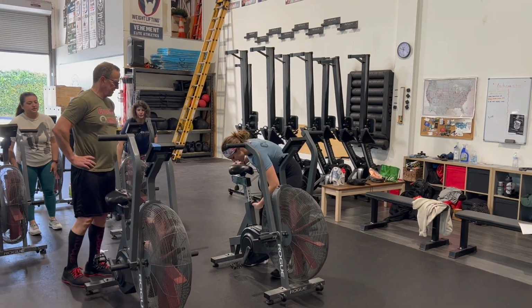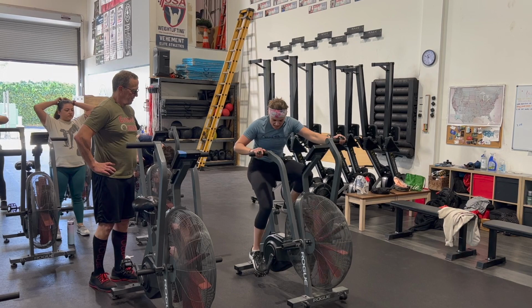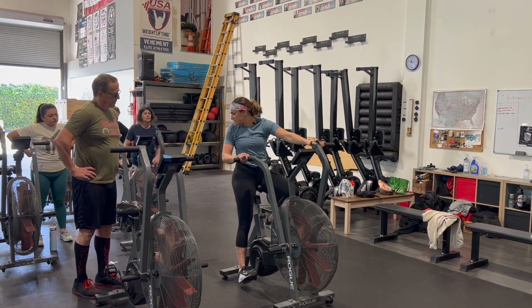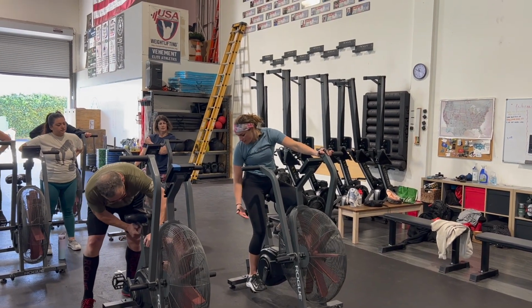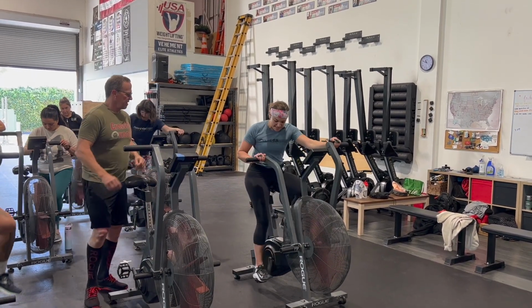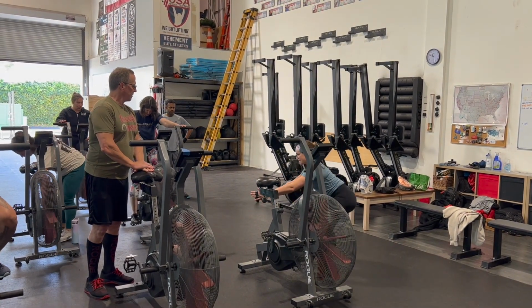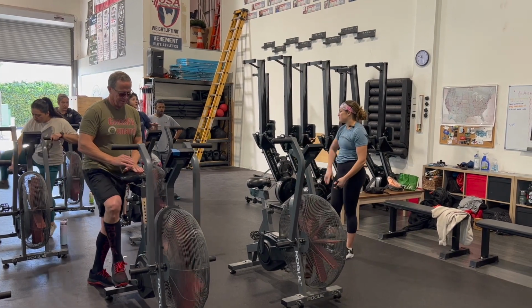So I like sitting at around 4, where at the bottom of my pedal stroke, if I was to push my heel down as far as I can, I have a locked out leg. However, with my foot parallel to the ground, I have just a slight bend. That's typically a really good place to be. We don't want to be too low where we're like biking like this, right? But we also don't want to be locking out our leg at the bottom of our pedal stroke.